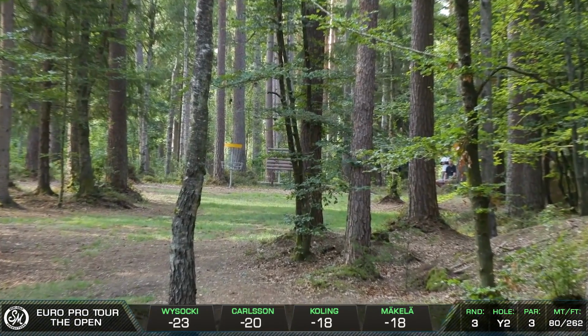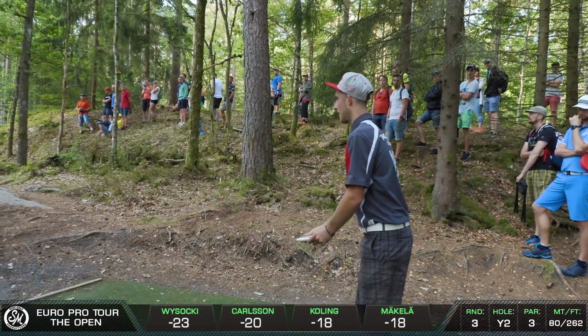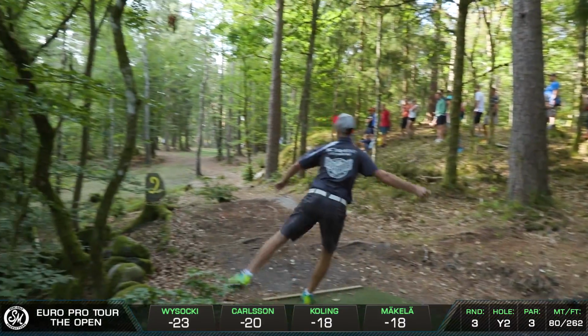Väinö is looking pretty good there off the tee. Oh yeah, that's good. That's a safe play. Just play it out to the right and leave yourself an edge of the circle maybe.